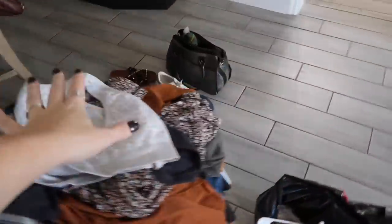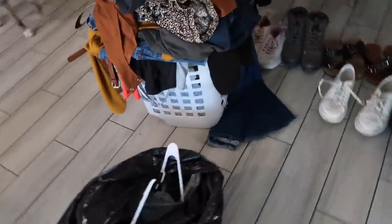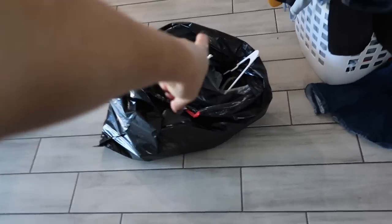All right, so here's everything now that I have it kind of piled up. So we have all this was garbage. The hangers, those hangers are broken.